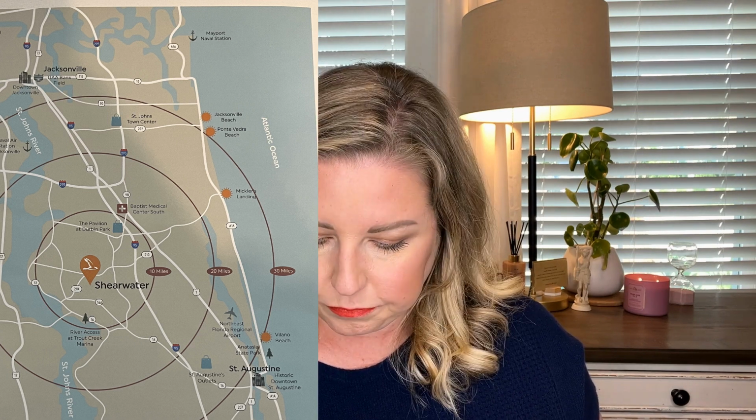So check out this map. As you can see here, you'll see the little orange pin. That is where Shearwater is located, right off of County Road 210. It's within 10 miles of the Pavilion at Durbin Park, which is continuously building. There's shopping, there's restaurants. Just today, I learned that there is going to be a new YMCA over there located next to the Flagler Health Center. So that's great. You've also got river access at the Trout Creek Marina. And it just keeps growing.